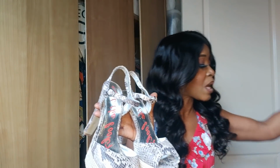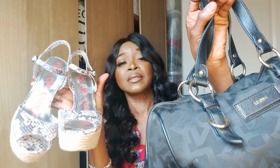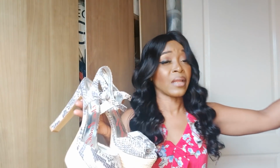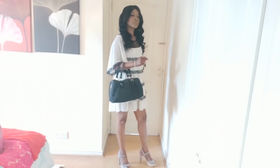And then obviously I've paired that together with that black bag. This is DKNY, that one, that's DKNY. You see that. So that's how I've chosen to keep that one simple. It's the baby doll dress, so I've decided to just do the snake skin and then the black bag. And I think that does it for me with that dress. And that's it for this one.